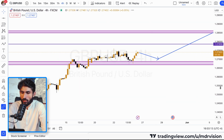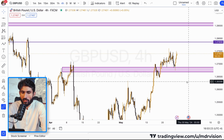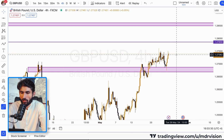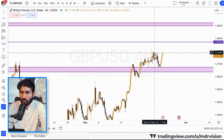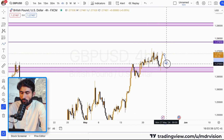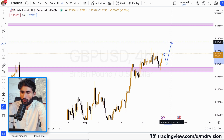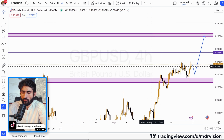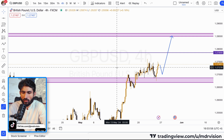Let's move down to the H4 time frame. The lower time frame level is perfectly aligned with the higher time frame level. Price has already tested this level a number of times, and I'm hopeful that by Monday or Tuesday price will break above this level. But before that, price may retest and come down to the same 1.27,000 level, and here we can look for the buy option. Our first target should be 1.27,800 or 900, followed by another target, 1.28,500. These would be our 2 targets for GBP USD, and the H4, daily and weekly time frames are perfectly aligned with each other. I am looking for the buy option for GBP USD for the next week.